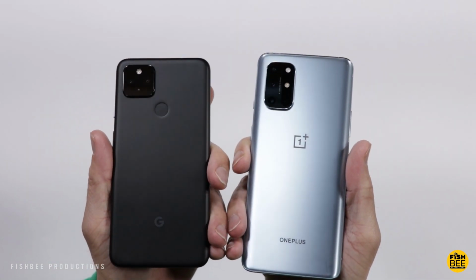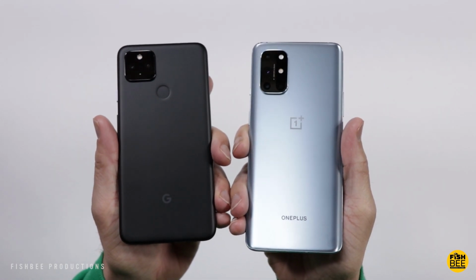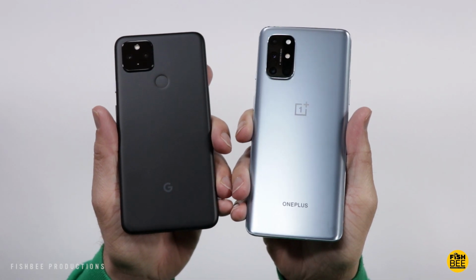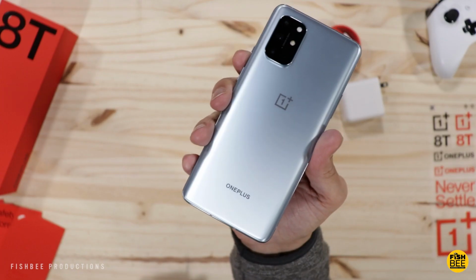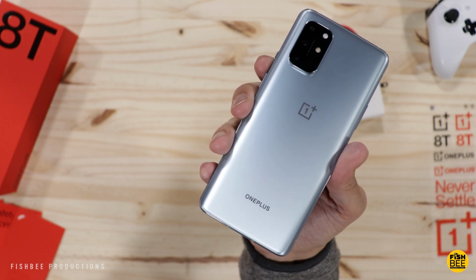And one thing that sort of tells the story when you have multiple phones is which phone do you find yourself using the most and which phone do you find yourself always going back to. Well, in this case for me, I keep going back to the OnePlus 8T and think, man, this phone's pretty good.